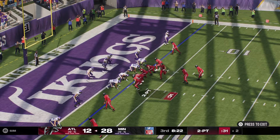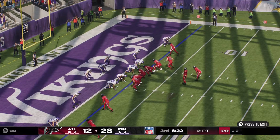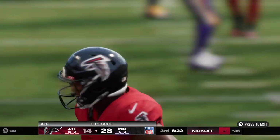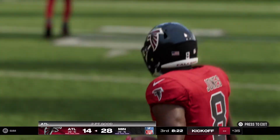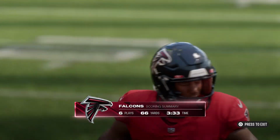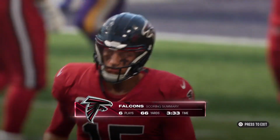But they persevered and hung around, and they closed the gap here in the 3rd quarter with their first touchdown of the game. And they're going to get the 2-point conversion, caught in the end zone, and that cuts the lead a bit further. So they go with a pass, and it works there on the 2-point try.